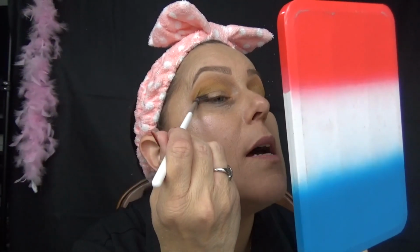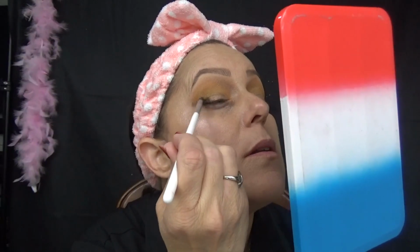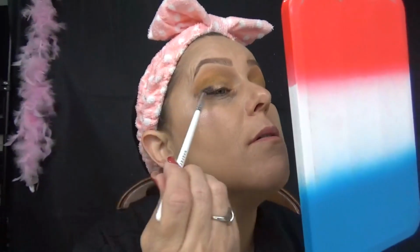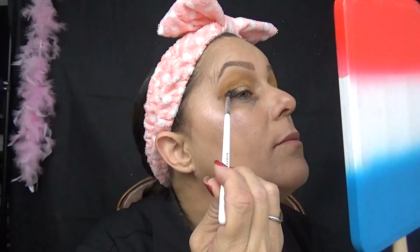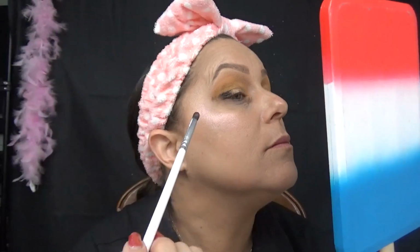Just trying to bring it out, kind of like smoke it out a little bit, that's all. It's just not cooperating. Okay, now, that's okay, I guess. Okay, now I'm gonna go on my lid with Clever.